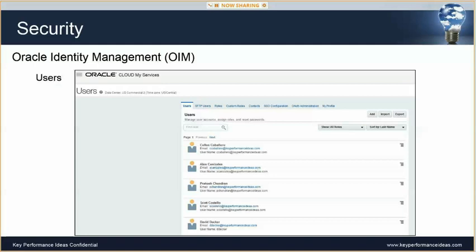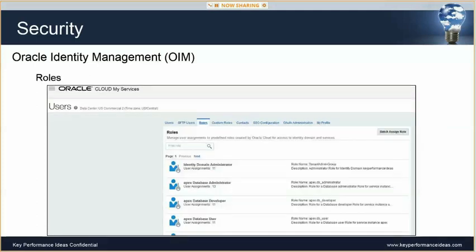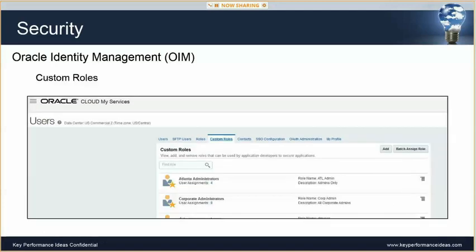We also have access for SFTP users, which is really going to be a lot of the Oracle individuals that are supporting your application up in the cloud. For those individuals, we can also maintain and track their use for your auditing needs. Then, as I mentioned, there are the individual roles that are currently available to you, but if you need to create custom roles, we can do that as well.